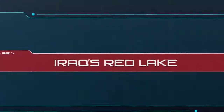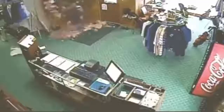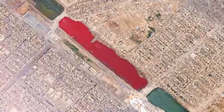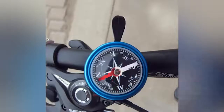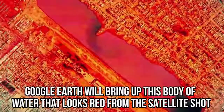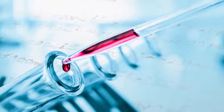A rock's Red Lake. This looks pretty creepy, don't you think? When playing around on Google Earth, some users spotted this lake back in 2007 that looked completely out of place. It's very noticeable because it sits right next to other lakes that appear to be of a normal color. If you plug in some specific coordinates, Google Earth will bring up this body of water that looks red from the satellite shot. Many people were freaked out because they believed the water was full of blood.